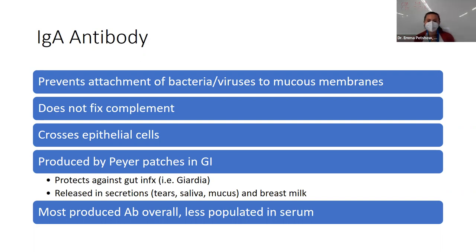And it can be produced by Peyer's patches in our GI. That's where those Peyer's patches get involved in being a part of our immune system, which is IgA antibody secretion, which is why we often think about it in certain gut conditions. Because of Peyer's patches, that mucus coverage in our GI, it can secrete IgA antibodies. This helps to protect us against gut infection because it decreases binding of our viruses and bacteria to cells themselves, to prevent them from actually entering into the cell, infecting, and then replicating.